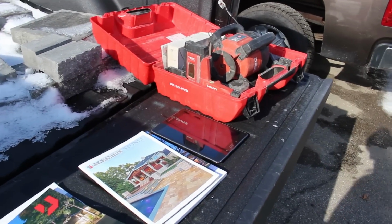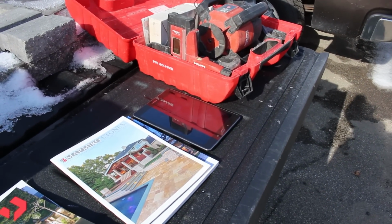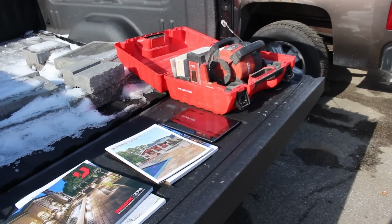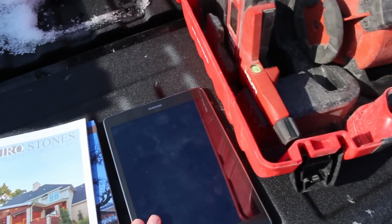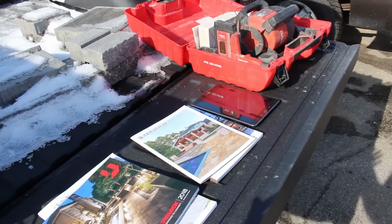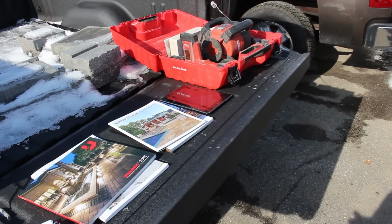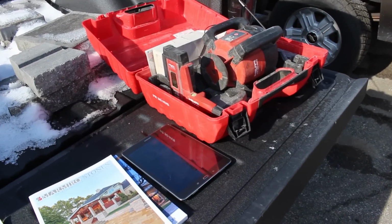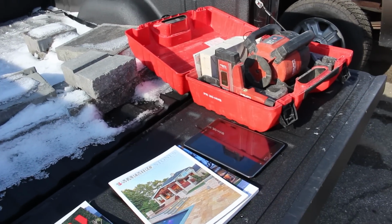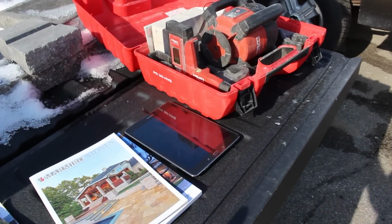So I think that is it as far as tools. I guess all the things I'm going to show are technically tools, but the next thing is we bring a tablet. This is kind of like our mobile portfolio. Some people have a book of pictures of recent work. We just choose to use a tablet, which has pictures and videos. If we need to, we can bring customers to our website or our house account. So that's been a great tool for us.